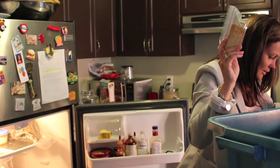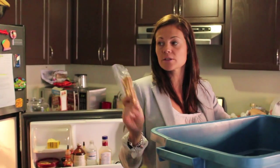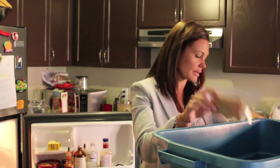Melba toast. Yeah, there's still sugar in this. Okay, it is down the list, but there's still sugar in it, and it's white flour. Okay? So the worst for fat loss. All right, so we're dumping that.